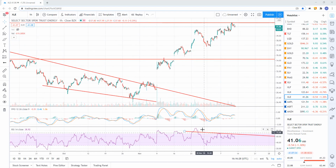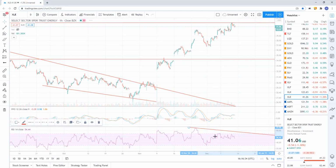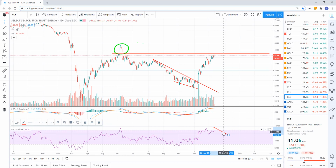But as you can see on the hourly, starting to get that negative divergence. Well, it's intact right there. And then I think it's even there on the daily. It is, yeah. So you can see we have negative divergence showing up now on the hourly and the daily, telling me that this is kind of the end of the road.